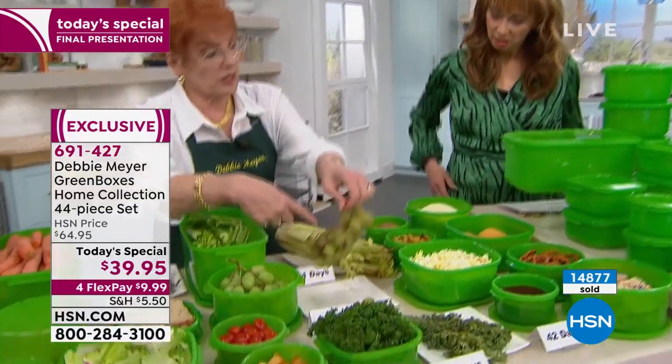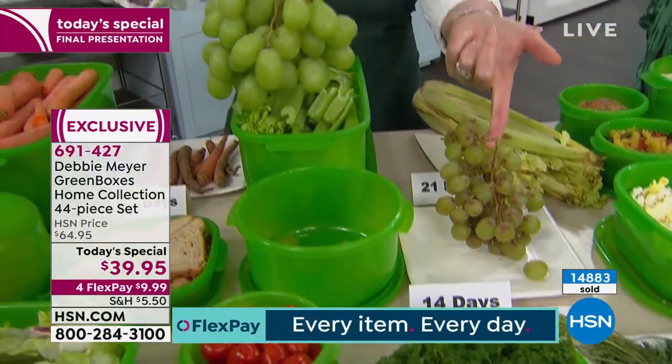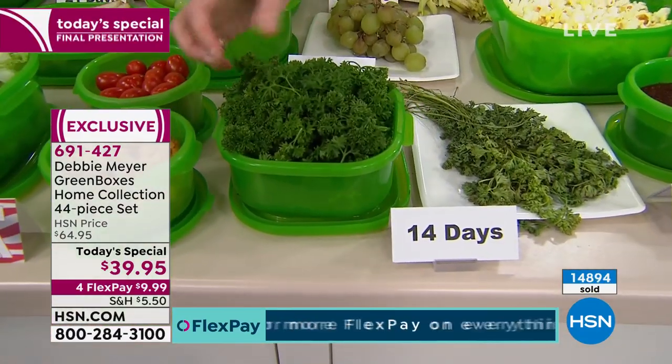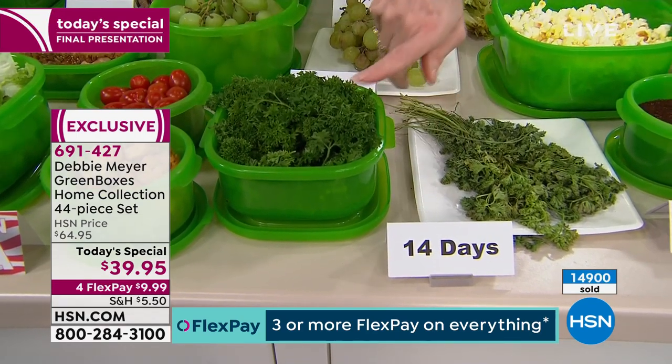Okay, no one's snacking on that. I don't care what you say. No one's having a snack. I want a grape snack at 2 weeks. That's what I'm going to find in one of my green boxes. They won't let me buy that little piece of parsley that I want. They make me buy all this. Right? That's 2 weeks old. Keep it fresh. That's 2 weeks.